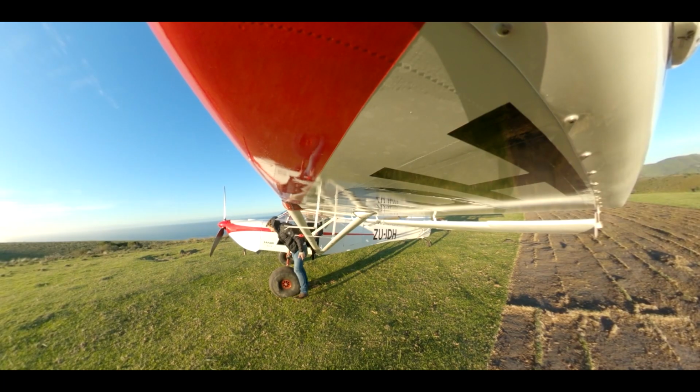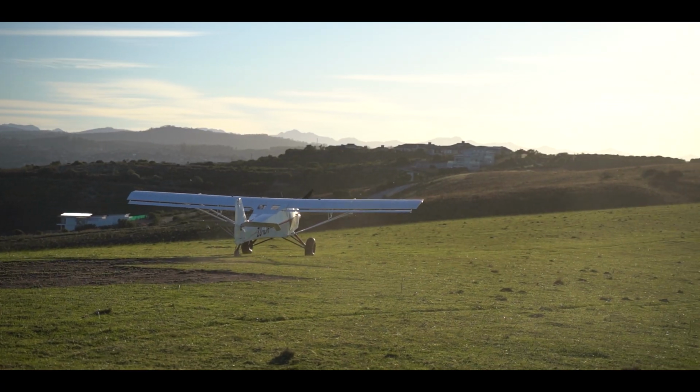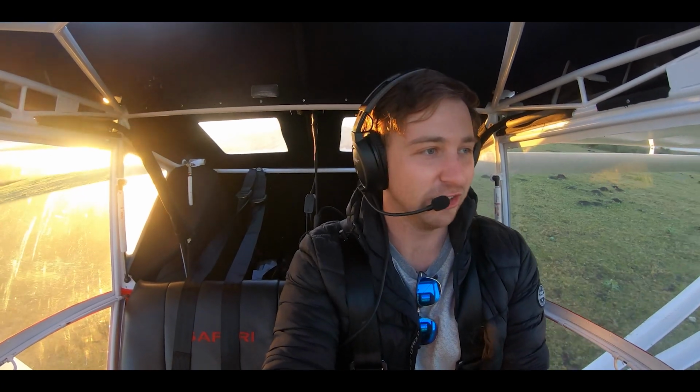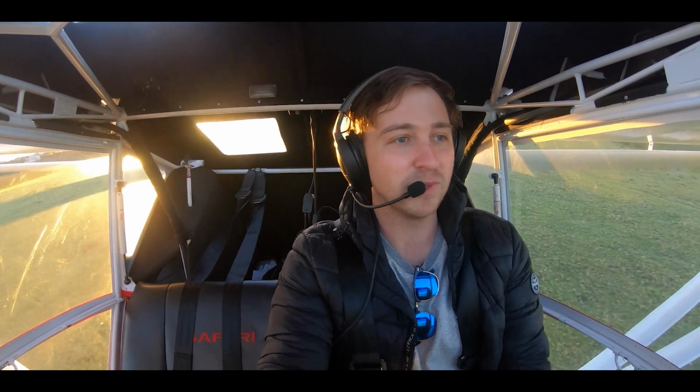Perfect landing. Quick little drop off and a leg stretch. Time for some performance. Alright, so welcome to the cockpit. We are on the farmer's field now, right on the Knysna Lagoon. So what we're going to do is just a quick performance review of how this aeroplane performs at sea level.